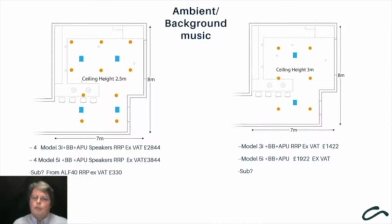In either case, for better bass presence, regardless of speaker choice, especially if the area is likely to be used for louder music, it's worth considering the addition of an ALF40 bass enhancer for a recommended retail price of £330, which could be fitted under the kitchen units, for example.